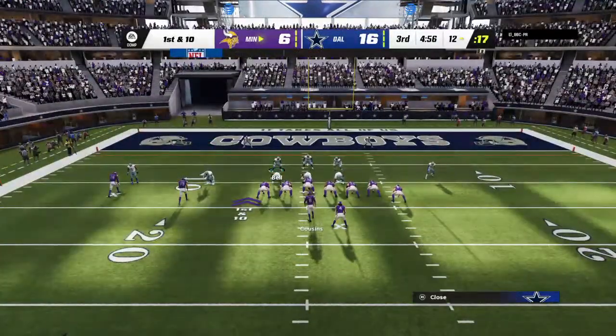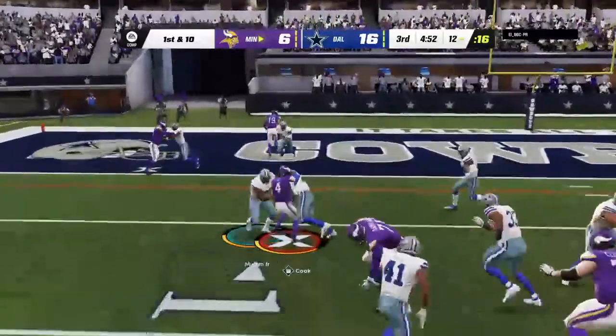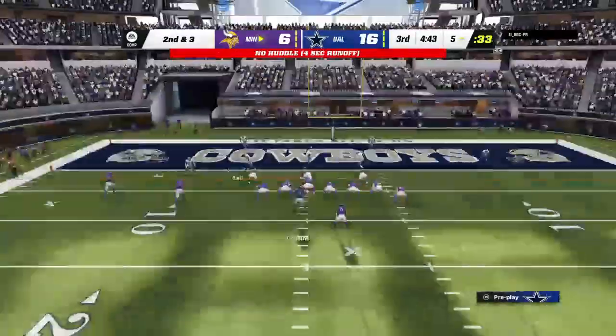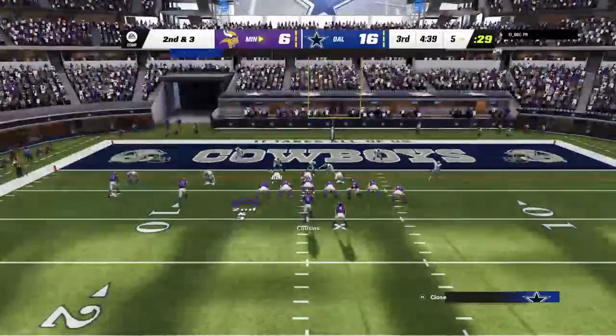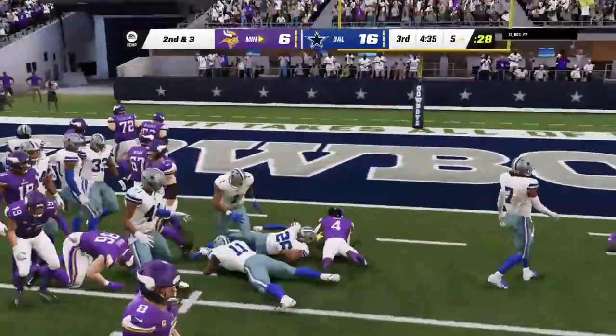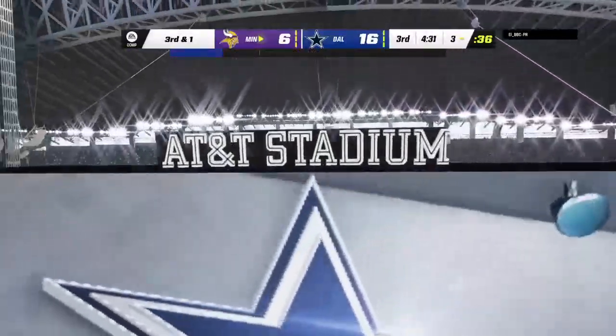From down at the 12, it's 1st and 10. Cousins gives way to Cook. And he's going to work this one down to about the 5. So they'll come up after the gain of 7 on a 2nd and 3. Here's Cook again. And this won't be enough to pick up the first. A gain of 2, 3rd and 1.